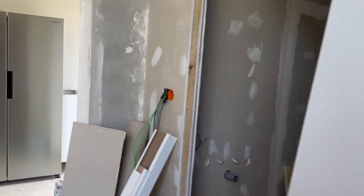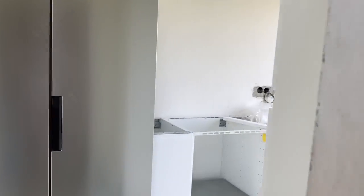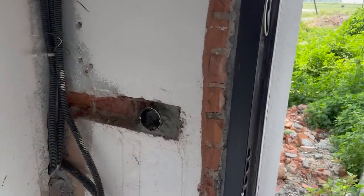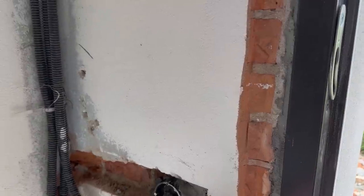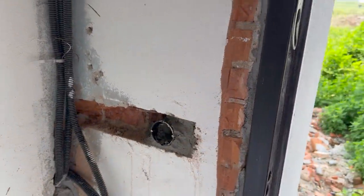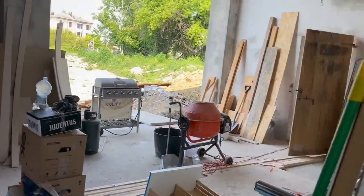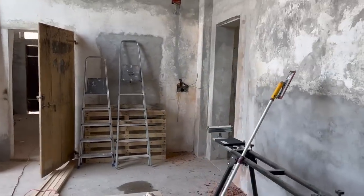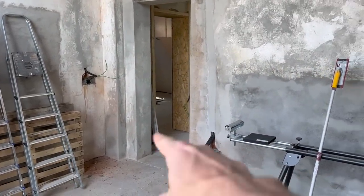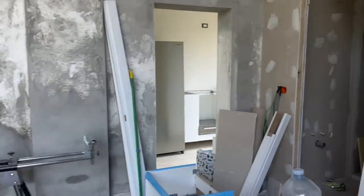And while I was away this morning, we had the stonemason here. He has been attaching the rest of these for the electrician that is coming, I think, this week. So those ones. But yeah, I'm gonna do some work in here.